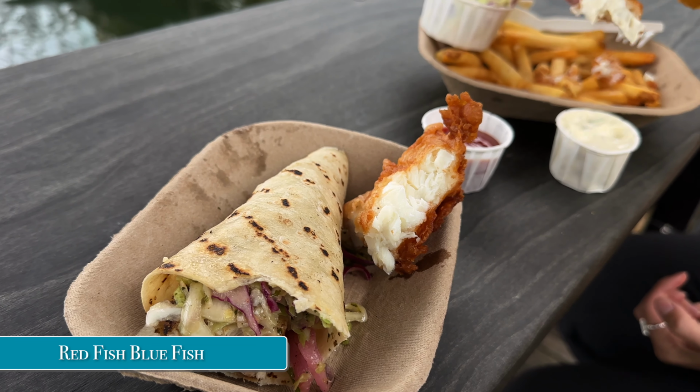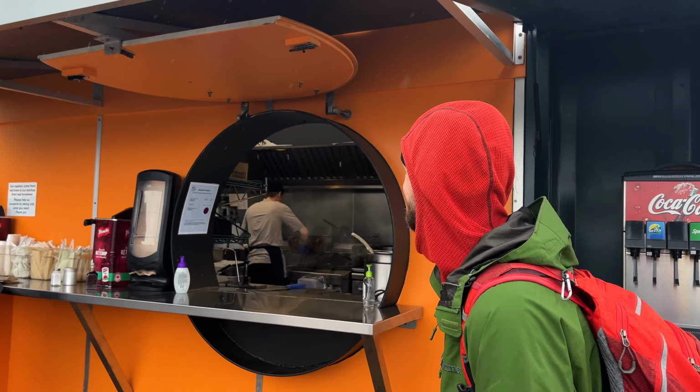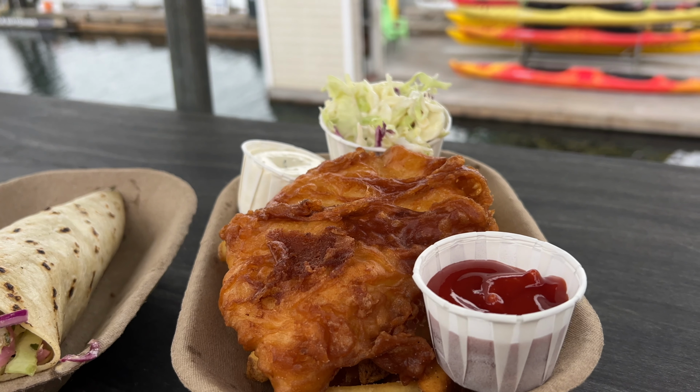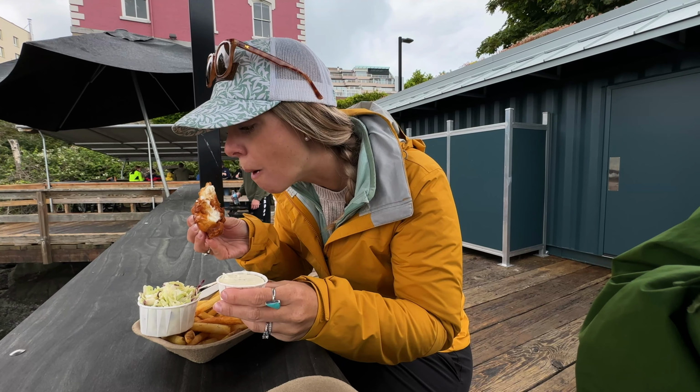Redfish Bluefish. This unassuming restaurant has become a staple of the waterfront in Victoria. They are famous for absolutely delicious fish and chips.